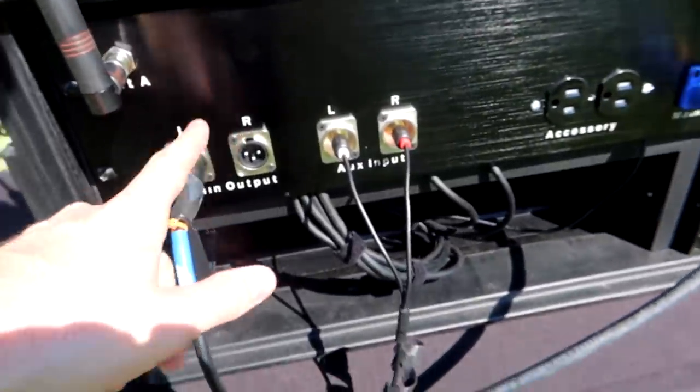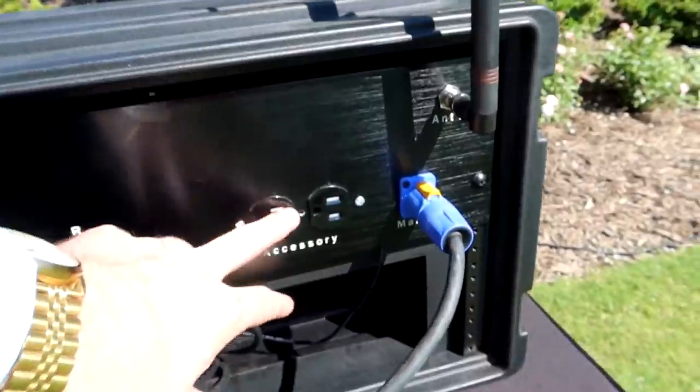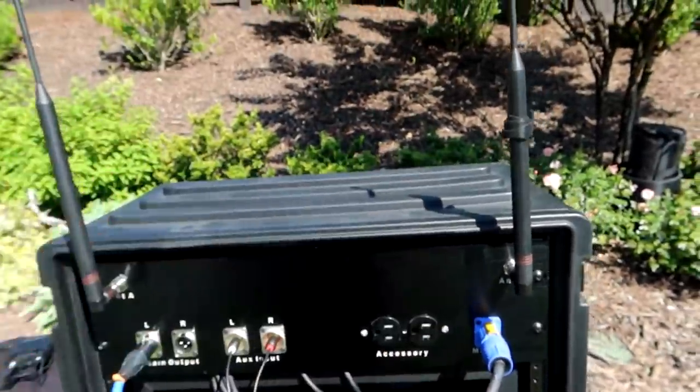Here's your outs for your speakers. We're only running one speaker on mono. Here's my left and right inputs for the aux cable that goes over to the laptop. We have accessory power if we want to plug in something. This only works if you have AC power, but like I said, it can run off battery power. Two half-wave antennas. Back inside, I'm going to turn on the lights and get you guys some cinematic footage of this dope setup.